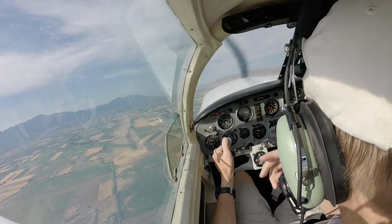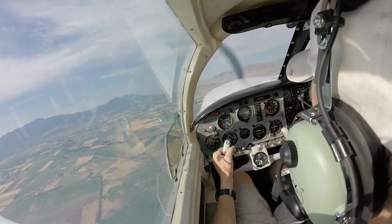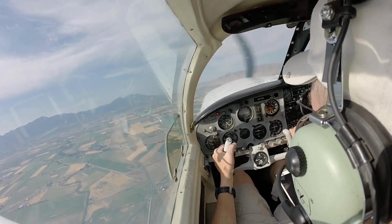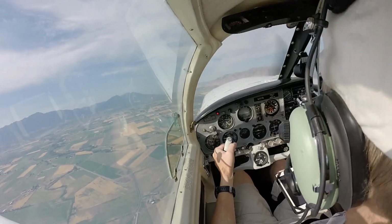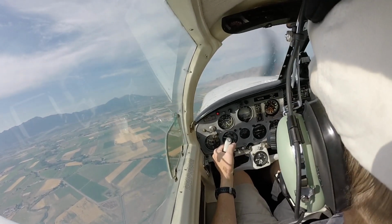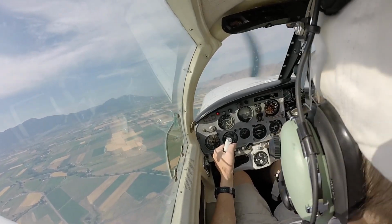Yeah, we're just going to rotate this counterclockwise on the ground. So we get it to about 2,500 RPMs right here. Oh, okay. You can hear the change. Yep. We've just made the blade angle a little bit more coarse. So now it's taking a little bit bigger bites of air. It's getting us trimmed out for an ideal climb.